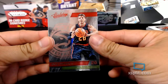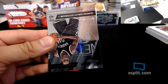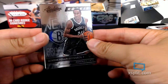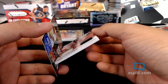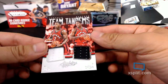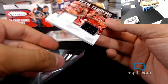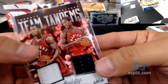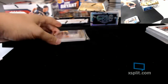All right, Kyle Korver, Nicolas Batum, Kyle Lowry. Rookie parallel out of 999, 564, Rondae Hollis-Jefferson. Third hit out of Absolute. It's going to be a dual for the Raptors. Team Tandems jersey, Kyle Lowry, DeMar DeRozan. Numbering is 66 out of 99, looks like. Or no, 49 out of 99. Team Tandems jersey.